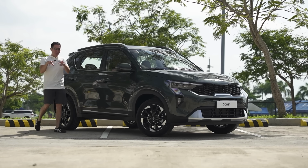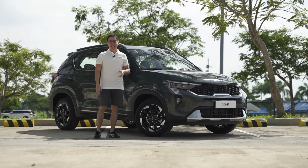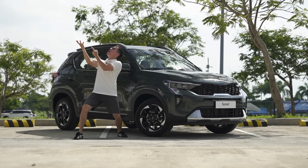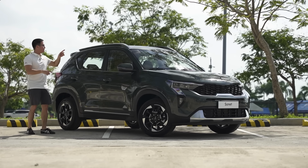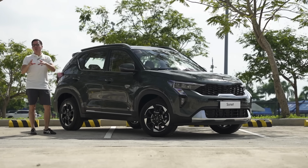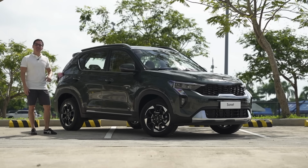When you enter a particular segment in the Philippine automotive industry, you better come at it with more than just a song and dance number or a magic trick to get noticed at the big table. Poetry, perhaps. This, ladies and gentlemen, is the 2024 Kia Sonet, and on paper, much like its exterior, it reads very, very well. And on this walk around, I don't just want to talk about it, I want to show you why this car is actually a serious contender.